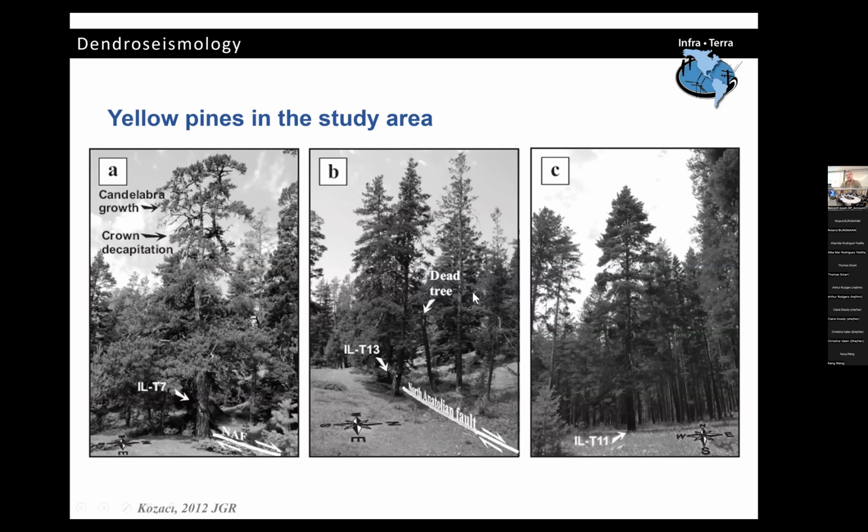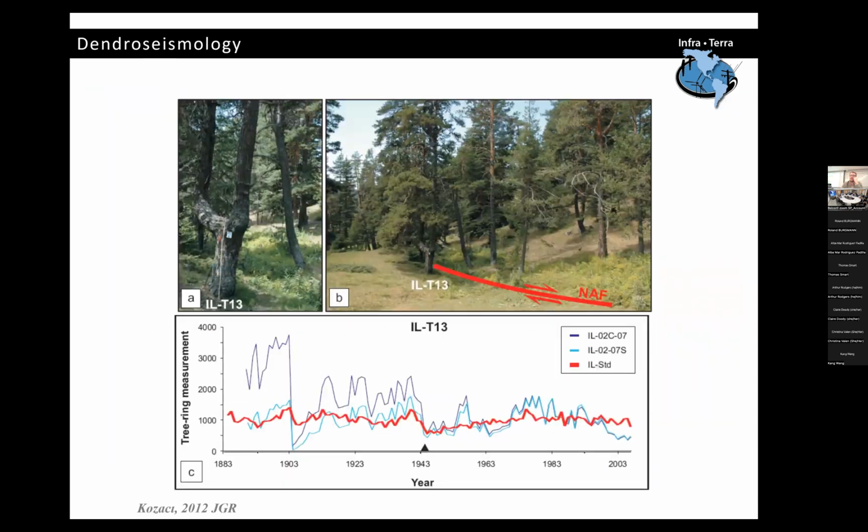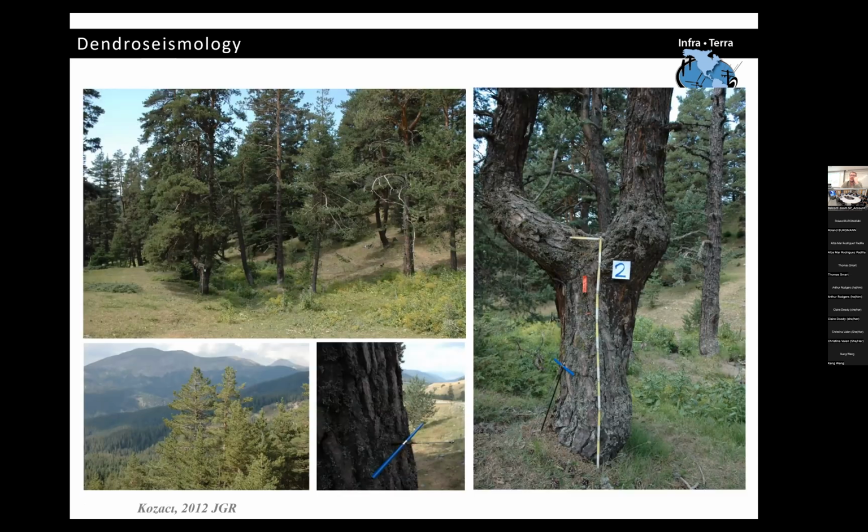But when you look at the fault zone, they are traumatized in every which way. They are tilted, they are bent, they are broken. They have these candelabra growths, which is basically the crown snapping with the strong ground motion, and the new growth is candelabra. So I thought, well, maybe I could tease out some more event stratigraphy within these tree rings. So I bought a Swedish increment borer, and I cored a whole bunch of trees, both parallel and perpendicular to the fault orientation. This is one of the examples.